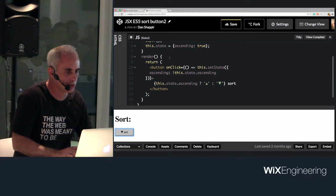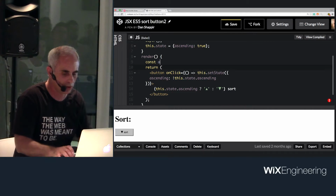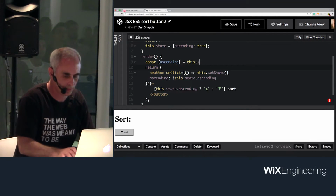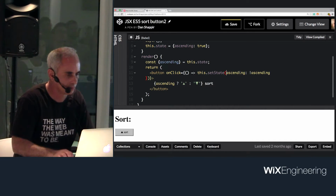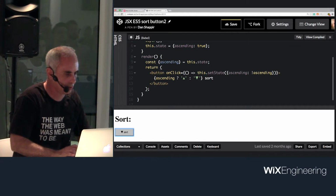Let's make this a bit nicer still. I don't like the fact that I keep writing this.state.ascending, so I'll use destructuring. And now the code becomes a lot shorter. In fact, so short that I can probably just fit it all inside one line. And likewise here, I don't need this.state anymore. Still working? Yes.